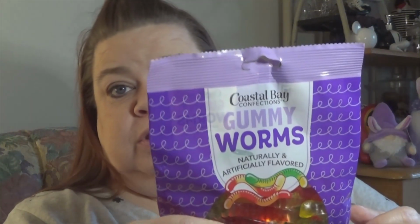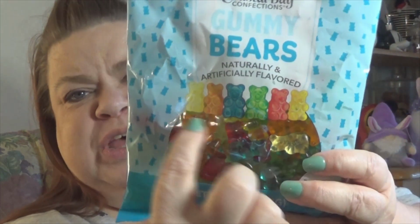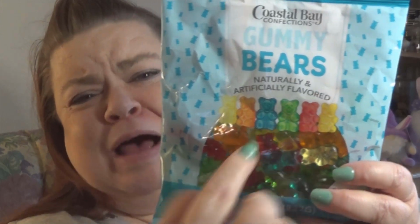So it's apparently a Dollar Tree brand. Maybe they've just rebranded it and we've not noticed the packaging before, because right now Dollar Tree is going through a lot of rebranding and repackaging. Okay, this packaging on this one is just too damn cute. That's another 8-ounce package, and again, it's Coastal Bay Confections, but it's the gummy bears, but look at this little picture of the gummy bears!